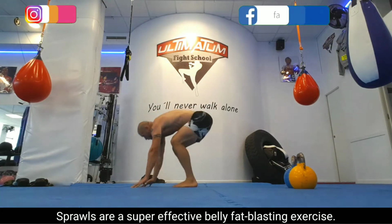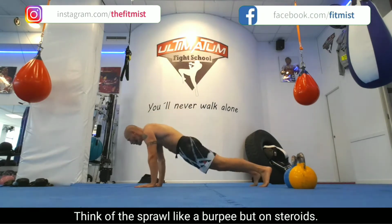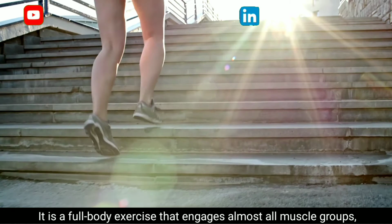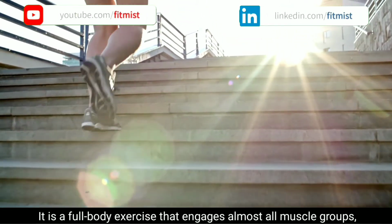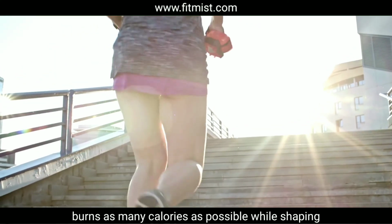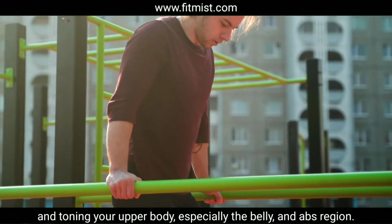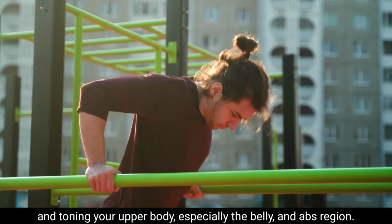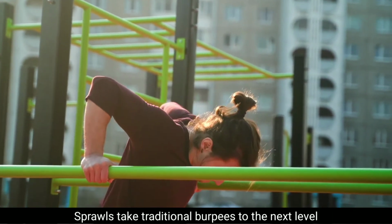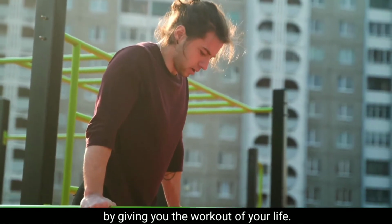Number 3. Sprawls. Sprawls are a super effective belly fat blasting exercise. Think of the sprawl like a burpee but on steroids. It is a full body exercise that engages almost all muscle groups, burns as many calories as possible while shaping and toning your upper body, especially the belly and abs region. Sprawls take traditional burpees to the next level by giving you the workout of your life.